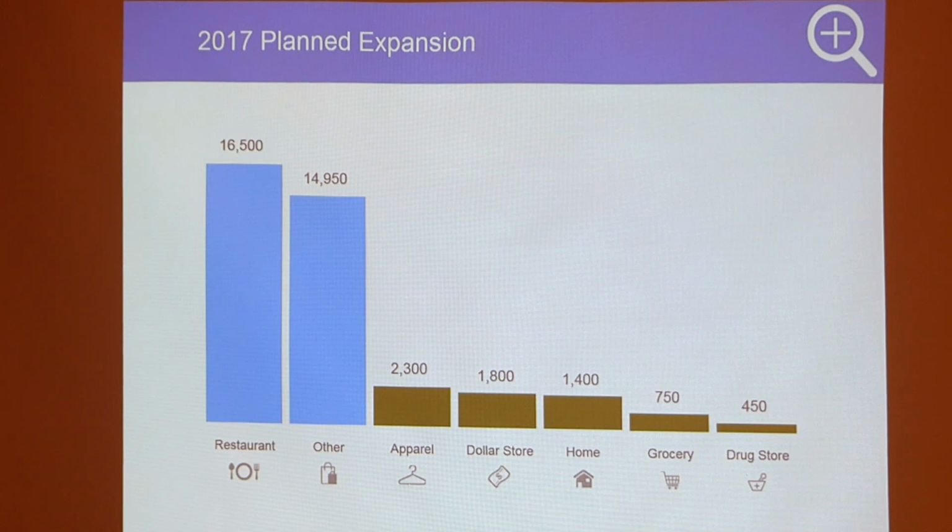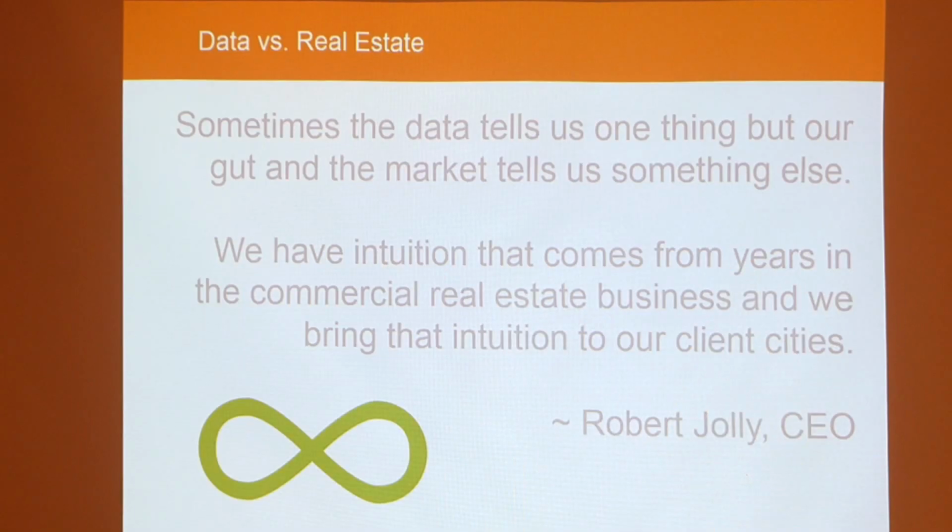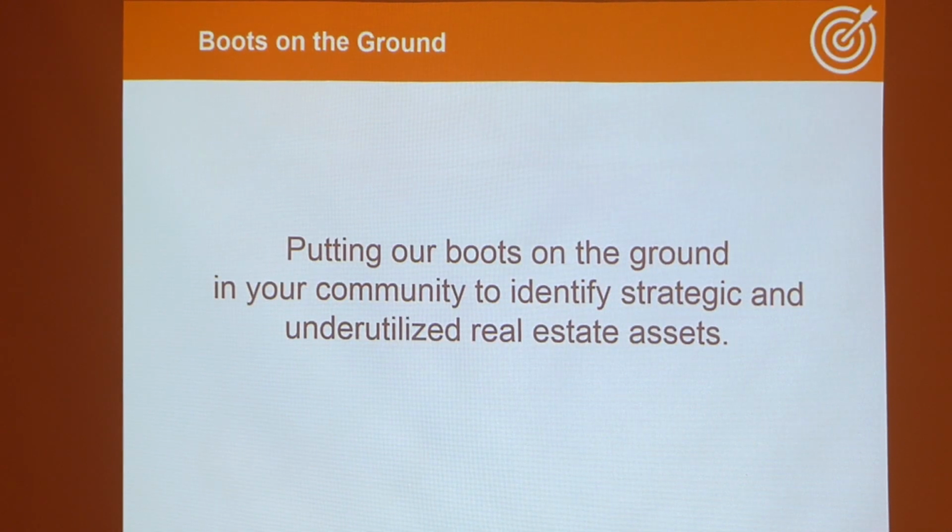In 2017, we're looking at about the same, probably 16,500 restaurants. But you see groceries are going to do 750, home stores 1,400, so there's going to be a lot of expansion in 2017. Boots on the ground is, we're in the market at least once a year updating our inventory of properties. This is a great opportunity for us to get in front of property owners. This takes our boots on the ground to a new level to be able to connect with all you guys.